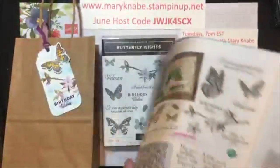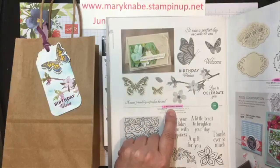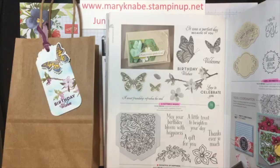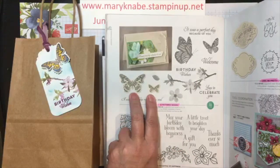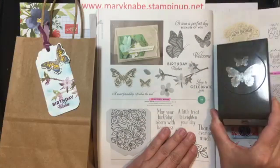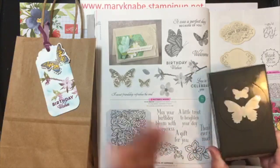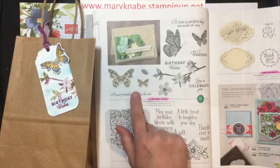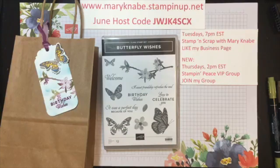Okay, so tonight's live demonstration features the Butterfly Wishes stamp set on page 18. It is one of our new distinctive stamp sets, and these two stamps in the set coordinate with the Butterfly Duet punch. Some of you may have the punch already because we released it in the last occasions catalog, but now we have another stamp set to coordinate with it. Okay, so Butterfly Wishes, page 18.